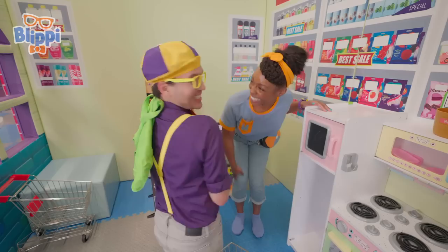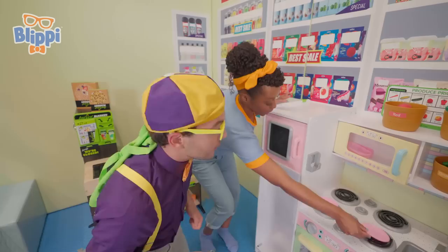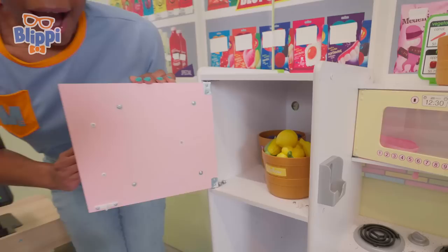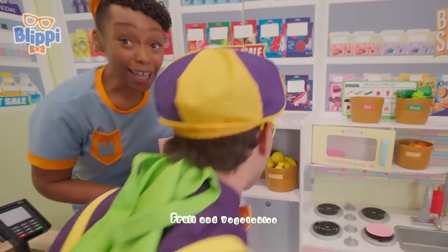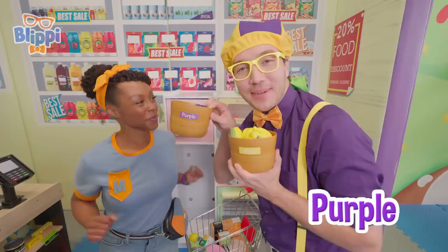Well, we want to see if there's any other fruits and vegetables maybe in the kitchen we can use. Let's check it out in here. Check it out. Fruit and vegetables. And look at these. Meekah, they're your two favorite colors today. Today, my two favorite colors are yellow and purple. Well, there you go. We'll put those into our dinner.